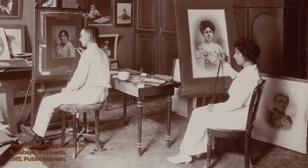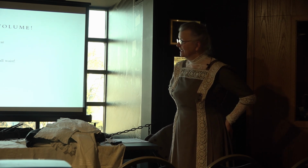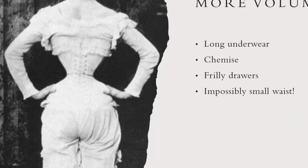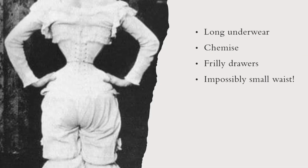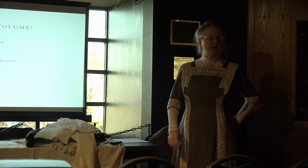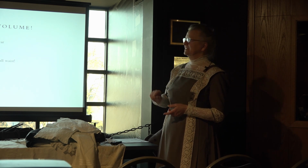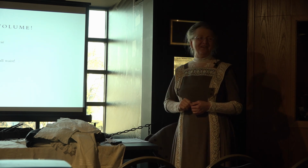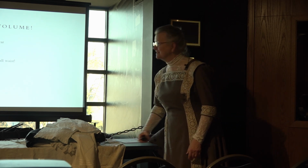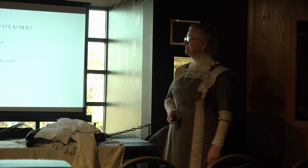I did want to point out something interesting, though. You can see how her drawers fit. And again, she's wearing her drawers under the corset. And you can see that she's wearing long underwear. On a cold, wintry day, you could wear your long underwear, long johns. They weren't just for men. And you can also see that she put a chemise on over her underwear. Now, I don't know if every woman did that, but that long underwear was designed to go next to the skin.